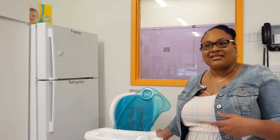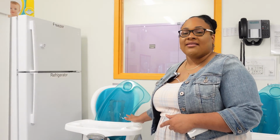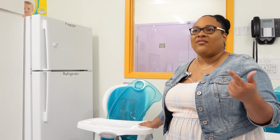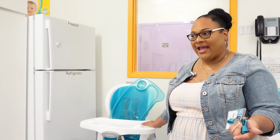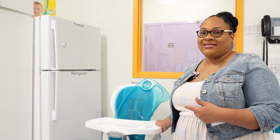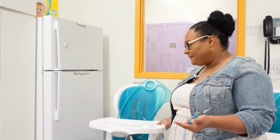Once your baby is able to start having meals or solids, these are the high chairs that we would use. You would, again, let us know your child's schedule of what their needs are and what kind of feedings will happen, and they would have their meals in this chair. They are also wiped down and sanitized between uses as well.